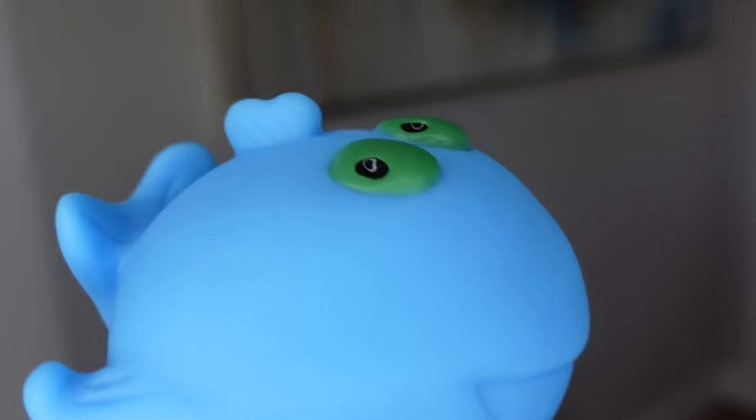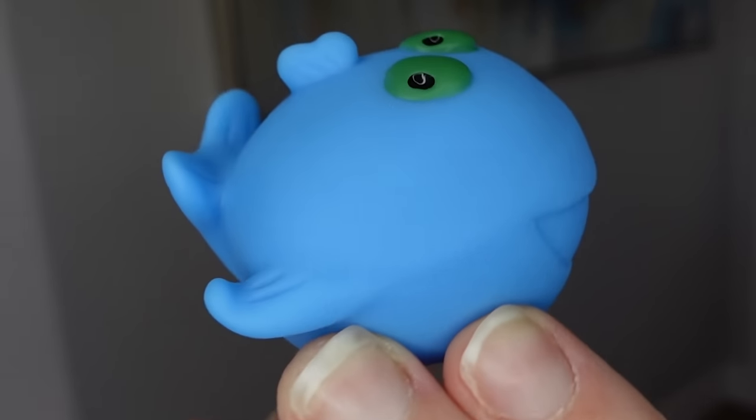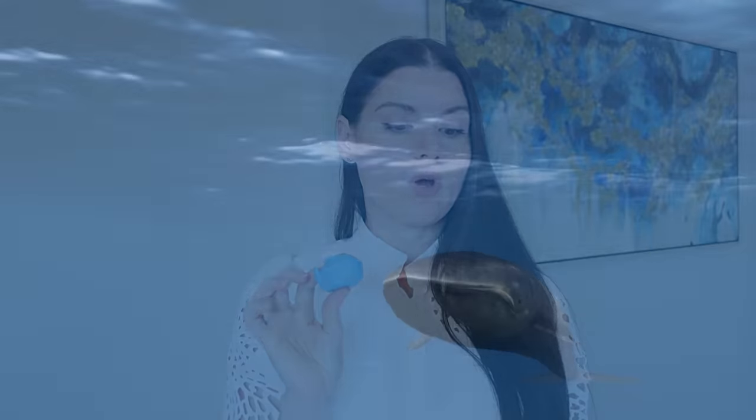Whoa, what is that? That looks like a blue whale. Look at his tail. It looks like a whale's tail. Yes, he's got eyes on top of his head. Blue whale, and it looks like he's a bathtub squirting toy. Squirt, squirt, squirt. Whales also live in the water.